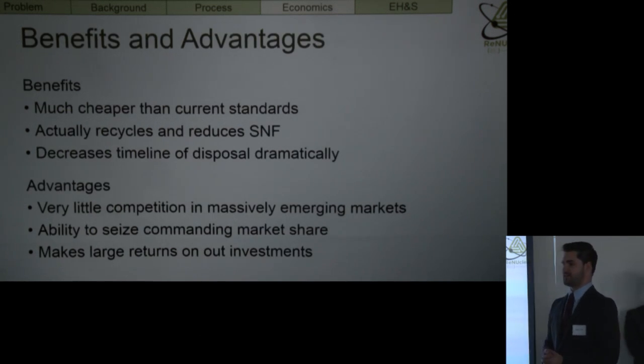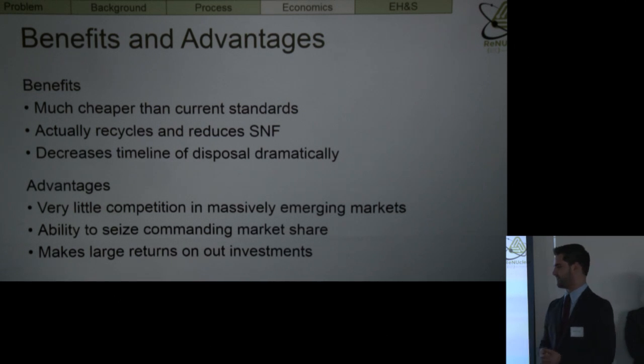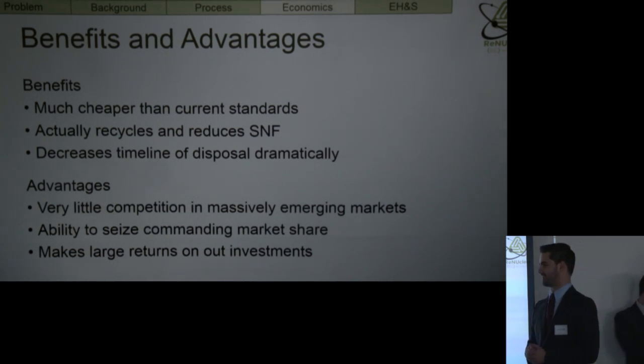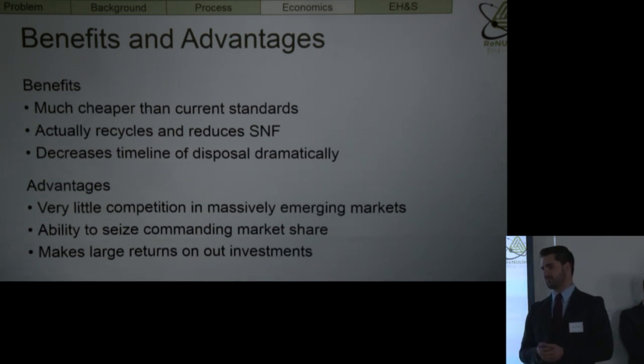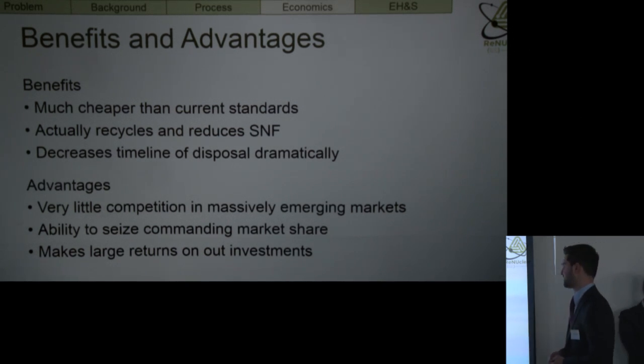So what this does is it provides benefits and advantages to our company. So we sort of hit the holy trinity in the business world. We can do it better, we can do it faster, we can do it cheaper than anybody else out there. So coming in on the cheaper side, we're about a third the cost, so a third of $1 billion. We actually take care of spent nuclear fuel. So that's pretty much the big part, is we don't have all this nuclear material lying around. And we dramatically reduce the timeline. So instead of keeping this material in a pool for 70 years and then trying to figure out what to do with it, in 7 years, we've taken care of that.